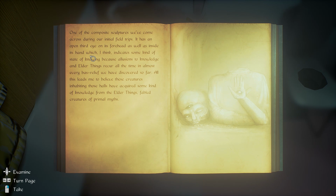One of the composite sculptures that we've come across during our initial field trips. It has an open third eye on its forehead as well as inside its hand, which I think indicates some kind of state of knowing, because allusions to knowledge and elder things recur all the time in almost every bas relief we have discovered so far. All this leads me to believe that these creatures inhabiting those halls have acquired some kind of knowledge from the elder things, fabled creatures of primal myths.